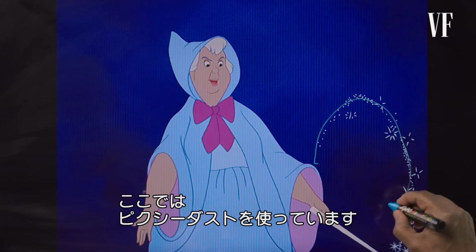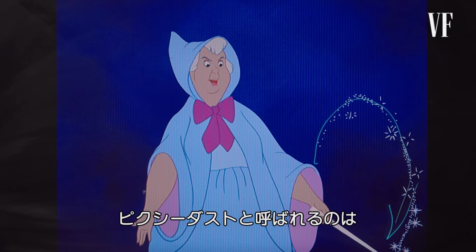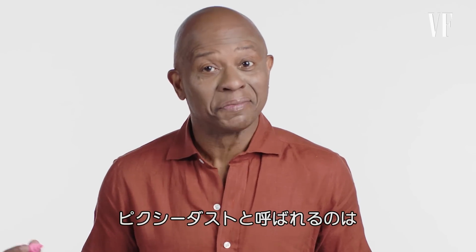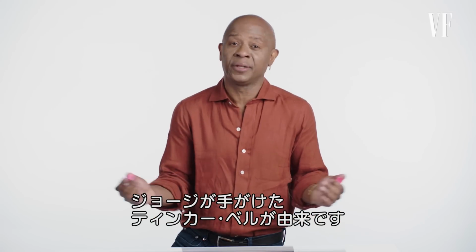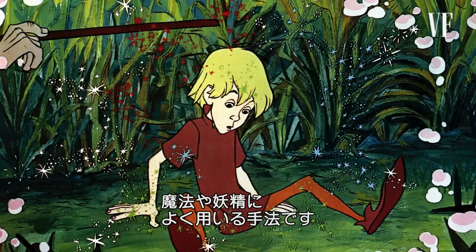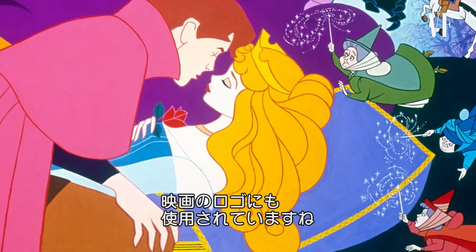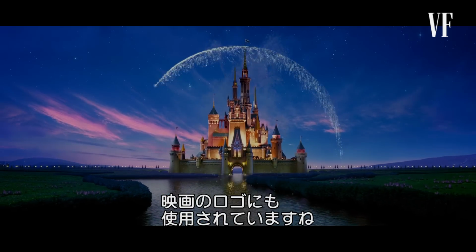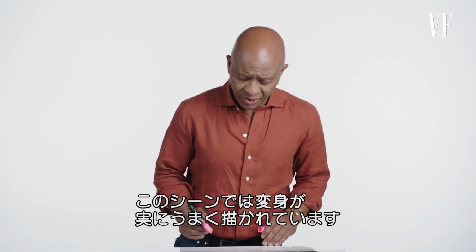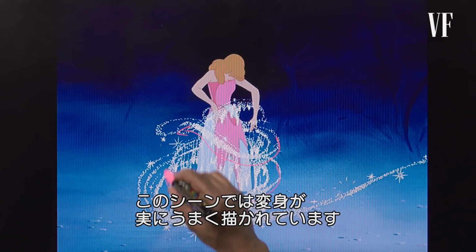This whole effect here that we dig so much, this pixie dust, it goes next level. One of the reasons we call it pixie dust in the business is because George Rowley also did it in Peter Pan for Tinkerbell, and it really became associated with her magic and other fairies and pixies. Even to this day, that effect goes over the castle logo on our current films. So getting into this scene, this is a really great frame where Cinderella is between transformation.